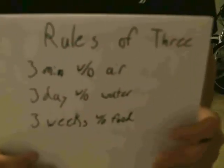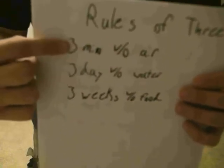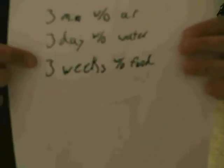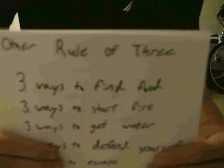we move on to the next principle, and that's the rule of three. 3 minutes without oxygen, without air, you will suffer brain damage and potentially death. 3 days without water results in death. 3 weeks without food results in death. That's why food is so low here, yet water is so high. And then these two are kind of interchangeable. But anyway, now we move on to the last principle, and that is the other rule of three.